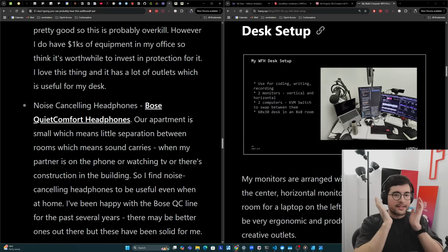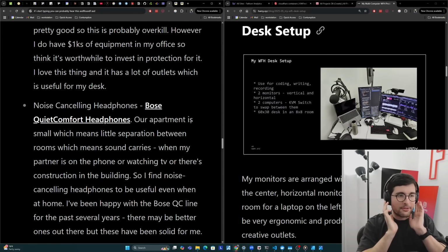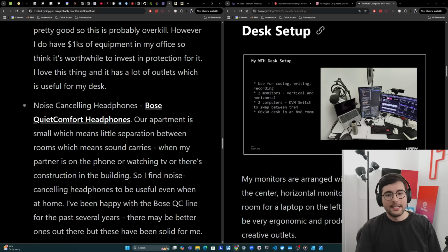Another thing is the noise canceling headphones. So I have my Bose QC35s, I think, whatever they are. I have several versions of these. I am in a small apartment, so this does mean that there's not much separation between rooms, and so if someone's doing something in the kitchen or watching TV or on a call, you can usually hear some of it. And so even though I work from home, I do have these, and I like them.